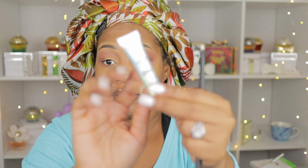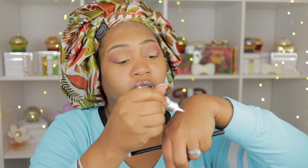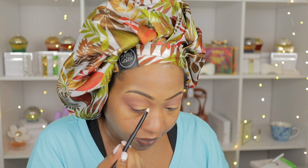So now I'm going to cut my crease using the NYX Makeup Glitter Primer, and I just really love this. Sometimes when I cut a crease, it just makes your shimmers pop just a little bit more.